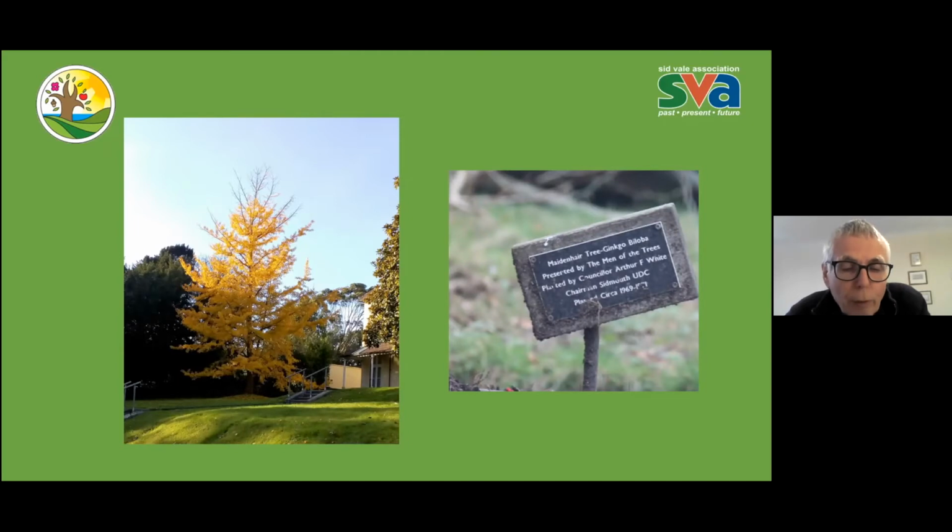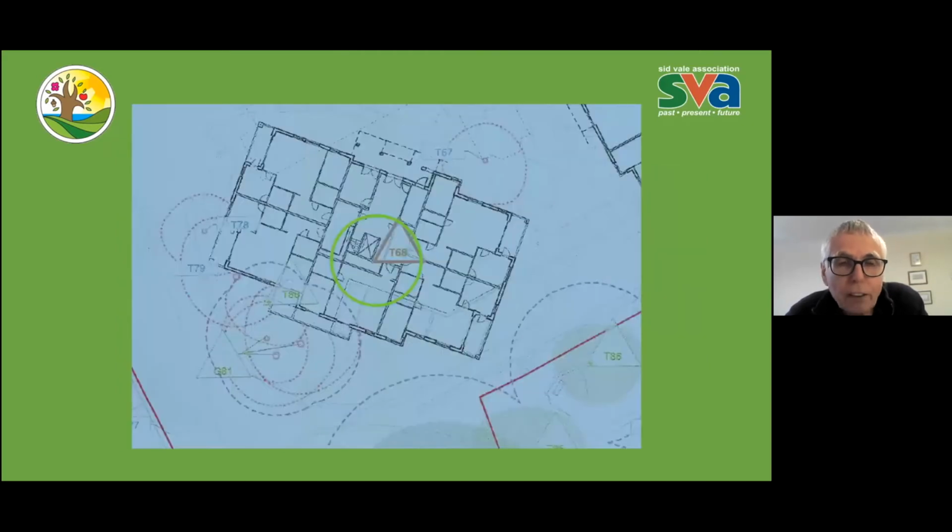The ginkgo was in the way of Pegasus Life's plan for the site. They were going to build a 4-storey block of apartments right where it is. So as part of their PR campaign to counter strong opposition, the developers noted that the tree had local significance and offered to move it rather than have it felled. Moving a tree of this size is a mammoth operation, and Ruskins, a specialist company, was hired for the job.